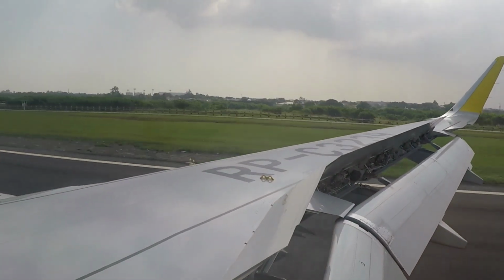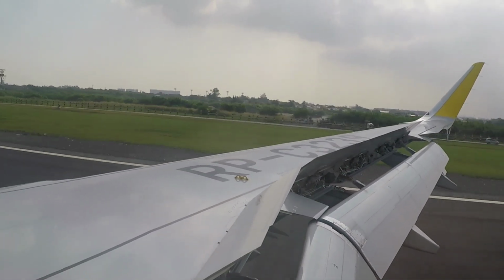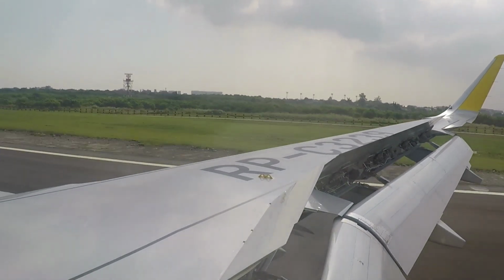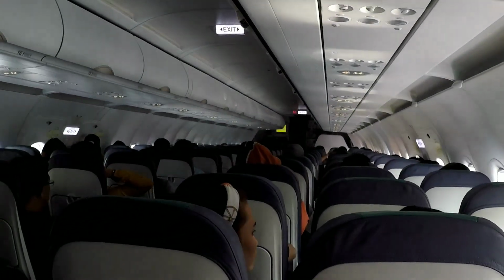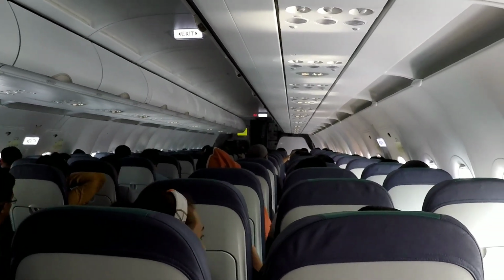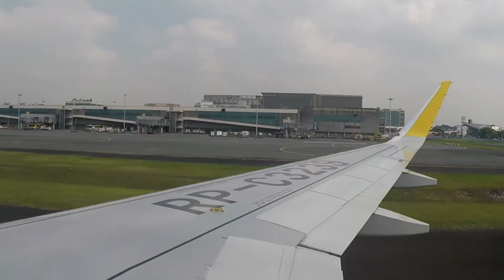Here we are in Manila. Cebu Pacific Air welcomes you to Manila 25 minutes ahead of our scheduled time of arrival. Ladies and gentlemen, we have just landed at Ninoy Aquino International Airport. We are now taxiing towards Naia Terminal 3 for proper parking and your safe disembarkation.